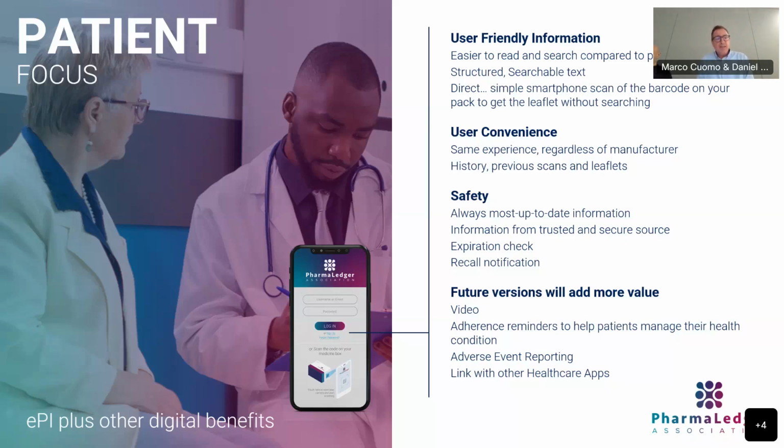It has the latest information. When we scan it, it even has the expiration date. So you might opt in to have a notification of when the medicine expires and how to dispose of it in an environmentally friendly manner. And I think we've talked about some of those other versions. So thanks for your attention on EPI. I'll be back with some more on PharmaLedger Association, but now over to Xenia for e-consent.